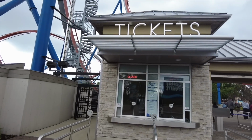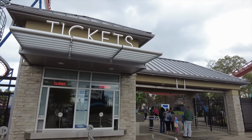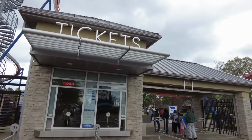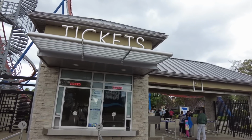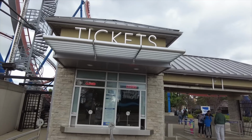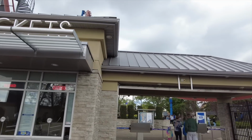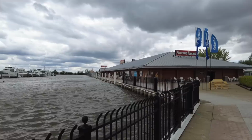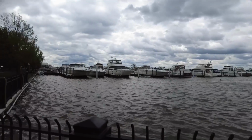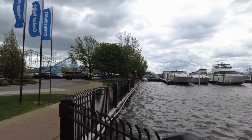I don't see anybody in here, and I've never seen or bought tickets from this ticket area, but there is also a ticket area here too. Like I said, I've never seen it, so I'm not going to say that that's something everybody can use, but this is the entrance. There's just so much that you can do, even in this little spot, and that's not even talking about the beach.